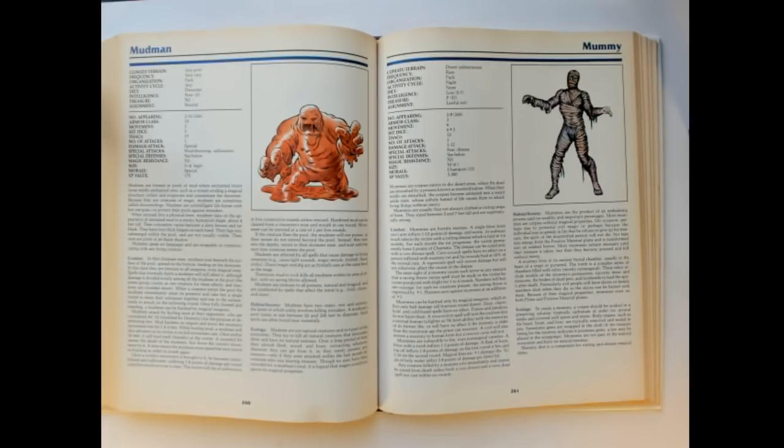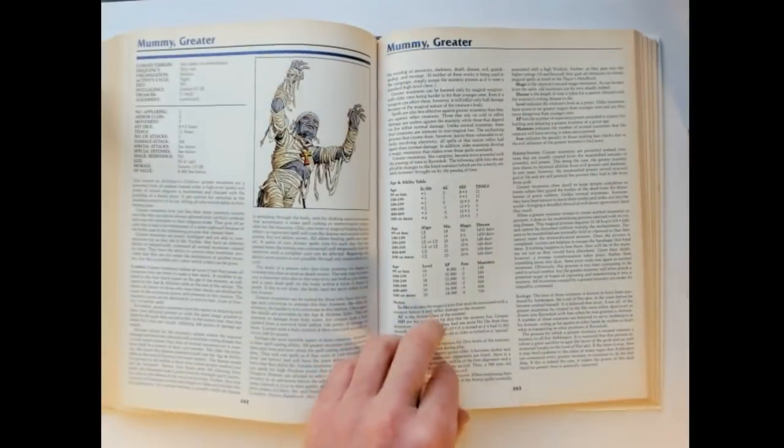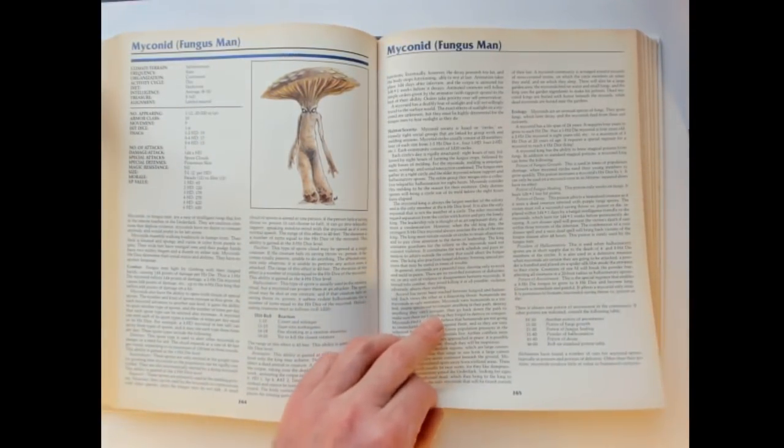Anything that sort of dripped bits and pieces off it and had no major features, just arms and legs and maybe eye sockets and mouths, the mud creature. We still have the mummy, and we get the greater mummy, so a couple of variations on that. I don't like fungus men.